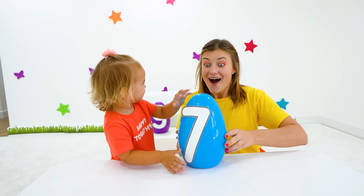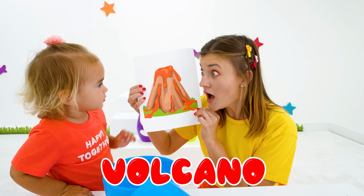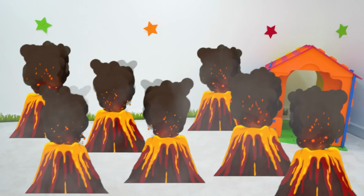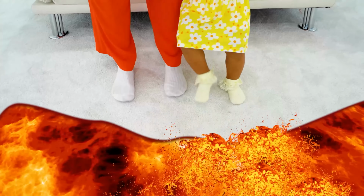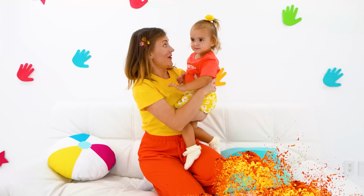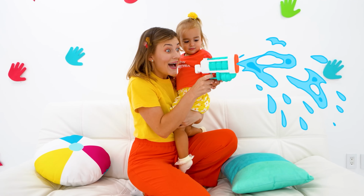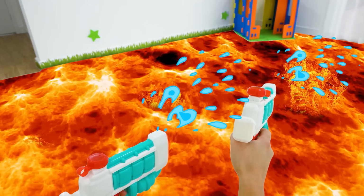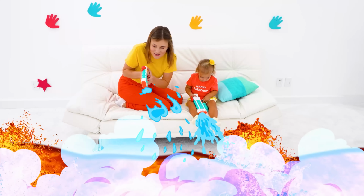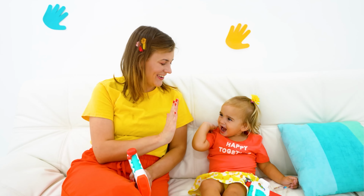Number 7! It's volcano! The floor is lava! Here we go! Alice! Take it! Okay. And put out the lava! High five!